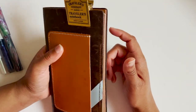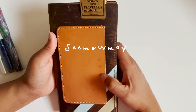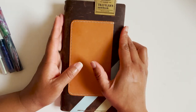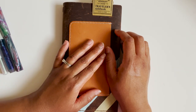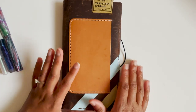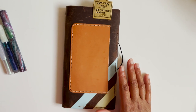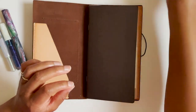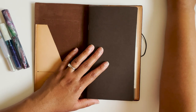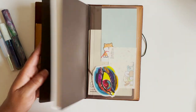I've been inspired by Simone in her YouTube videos on her pen swatches. I've been doing a lot of my pen swatches on random little notebooks that I don't really use for anything else. But I've decided that I want to use one notebook and make it my traveler's notebook. So I've designated this insert, which is just a Taroko insert you can get, I think, on JetPens and Amazon. And I added this in there.